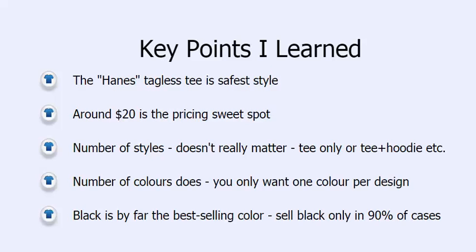Likewise, the number of colours is one thing that we looked at, and we found that that did actually make quite a big difference. And the conclusion is you only want one colour per design. So if you're thinking of giving people the option to choose black or red or navy and all these different colours, once more think again, because it seems that only having one colour is the best option.